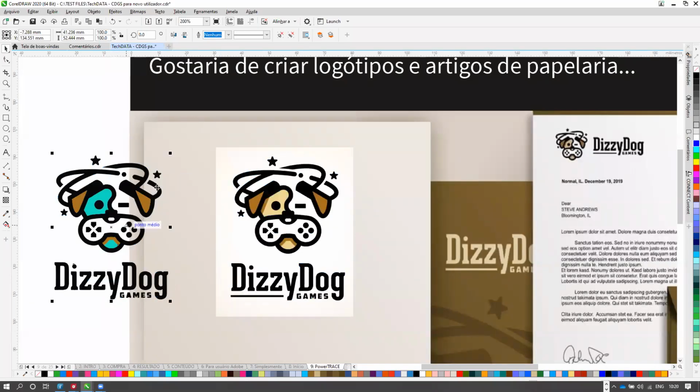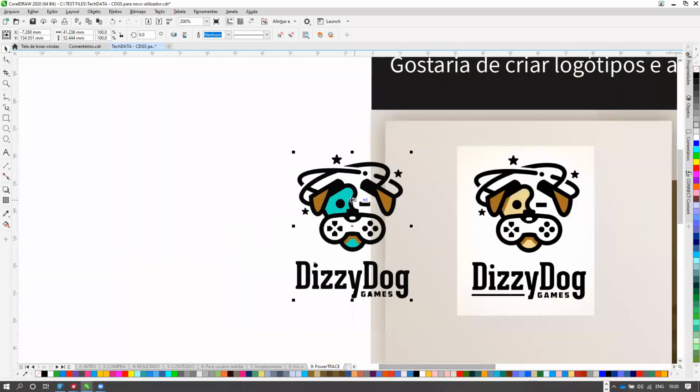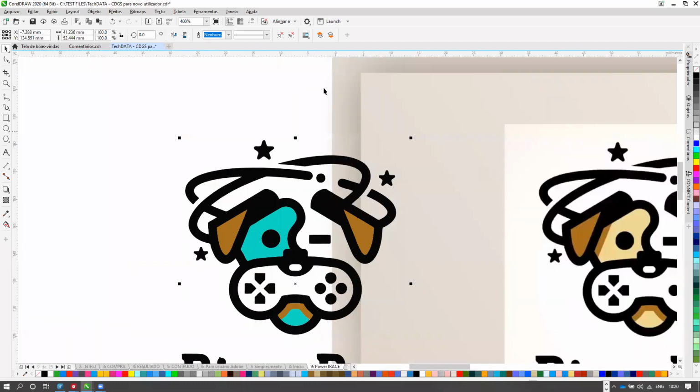So now I have my vector graphic and I have my JPEG. So this was the JPEG, the low quality image. And this is now our vector graphic, and it's perfect. Now, when you convert an image to a vector, it comes in as a group of objects. But I can always go here and just ungroup the objects. And once I ungroup them, I can start changing them.